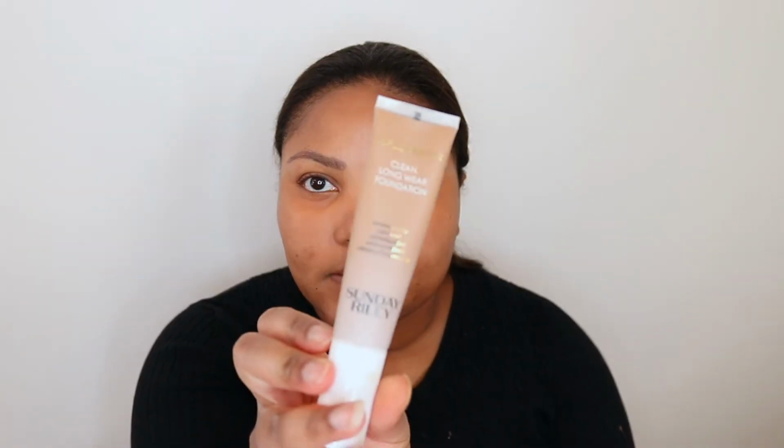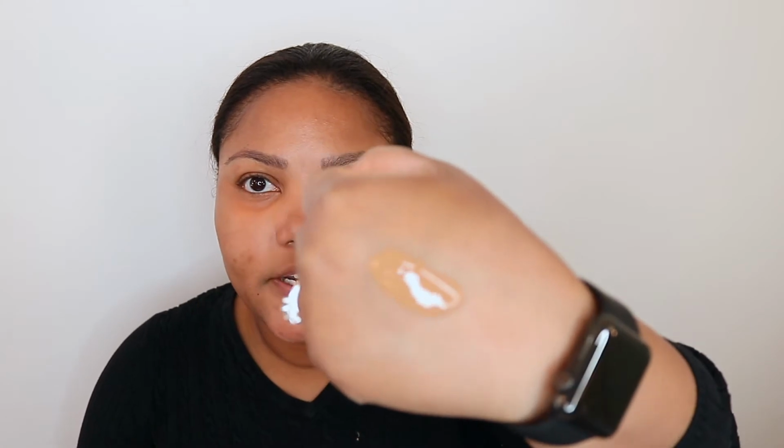I'm going to take a few pumps. And I got this in the shade 240, which is described as tan with caramel undertones. The bottle looks like this, and it is a tube, but it has a pump. So it's pretty cool. I took this much. The color looks pretty promising, and it is a bit thin and runny. Not extremely thin, but it runs a bit.